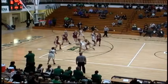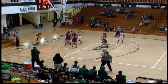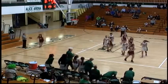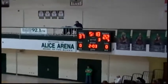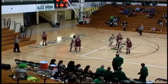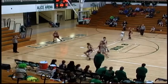Here's Lang stopping out front, dumps it out to Carmine. Darian with the ball, drives in the lane, scoops it up, and it rattles in good. So Carmine off to a good start. Timeout on a Bloomfield with 6:08 to go here in the third. Lincoln leads 37-22. We're back in 30 seconds. It looks like it's still the same five for both teams.